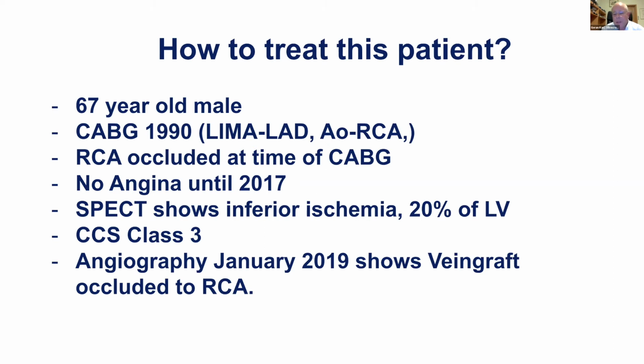He started getting some angina, ended up doing a SPECT. He had ischemia, 20% inferiorly of his left ventricle, and he progressed in his angina to CCS class 3 and underwent an angiography in January 2019, which showed that the vein graft to the right coronary artery was occluded. Native was, of course, occluded as before.